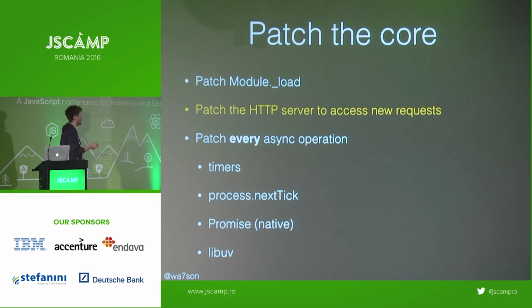So if we go back to the second point, we want to also patch the HTTP server to access the request, as I said, using the require-in-the-middle module, for example, or do it yourself. And then finally, we want to patch every async operation in Node. And this can sound quite daunting, and it kind of is. But let's start by listing what are the async operations that can actually happen to make it a little bit easier to comprehend.